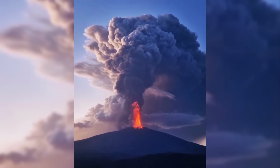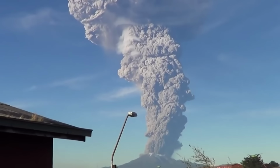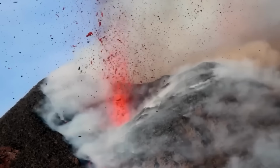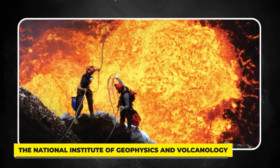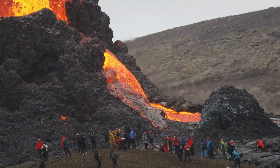Now let's talk about the most recent big event at Mount Etna, which happened on August 4th, 2024. Things started to get shaky on the evening of August 3rd. People living close to the volcano began to notice more earthquakes and shakes than usual, which usually means an eruption might be coming soon. These quakes happen because the magma, or molten rock, is pushing up through the Earth's layers, trying to get out. The National Institute of Geophysics and Volcanology in Catania was right on top of it, monitoring these quakes and letting people know that an eruption was likely on the way.